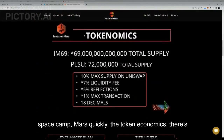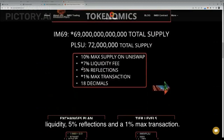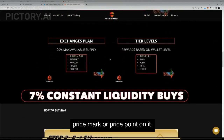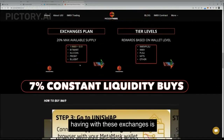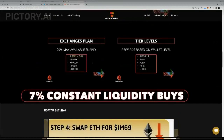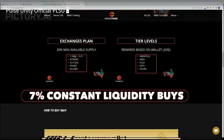the tokenomics. There's a 69 trillion supply. Only 10% is on Uniswap. 7% liquidity, 5% reflections, and a 1% max transaction. There is a very clear exchanges plan with a very clear price mark or price point on it. And it's been there for months. Everyone has been welcome to come and have these discussions with us. And the discussions we've been having with these exchanges is based around that price point. It's not a promise. It's a point that we are looking at.